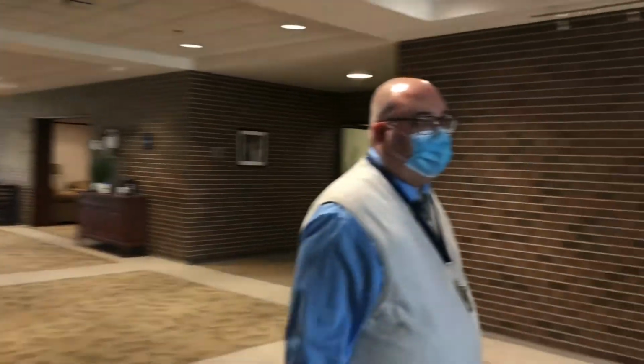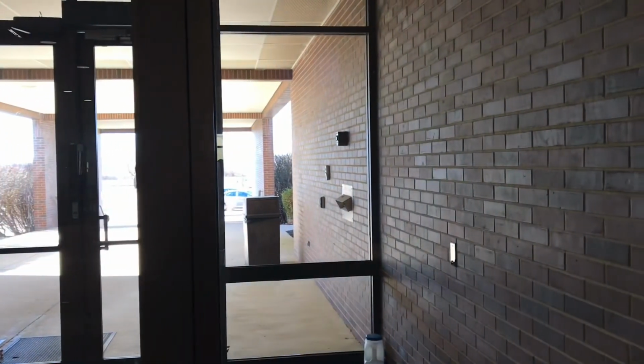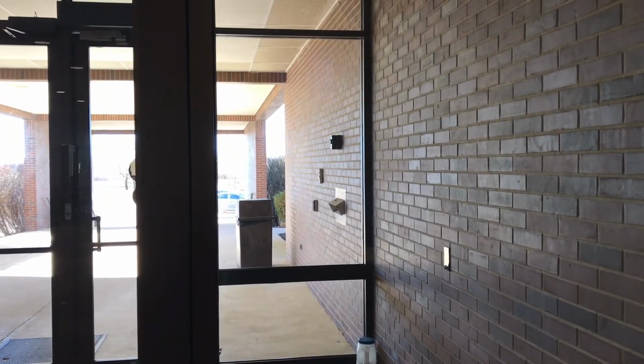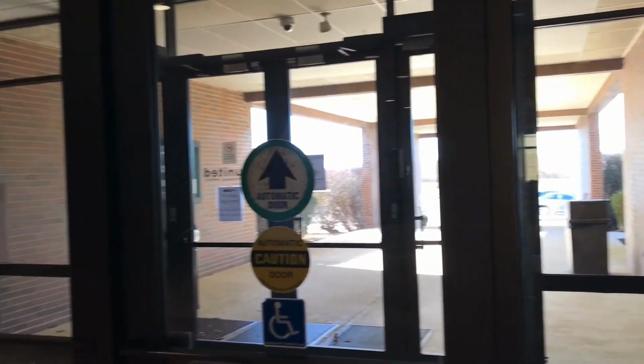So here we are back at the beginning. To the right is the reception desk. Straight ahead are the doors to the entranceway. One last thing I want to point out. Immediately to the left of the doors, if you're facing the building, is a 24/7 book drop. Patrons are welcome to drop off books any time of day or night, regardless of whether or not the building is open.